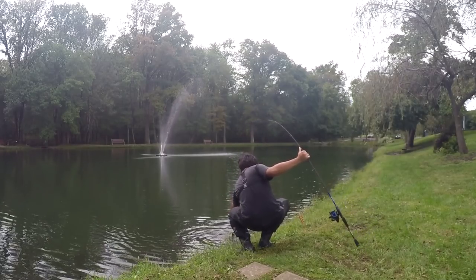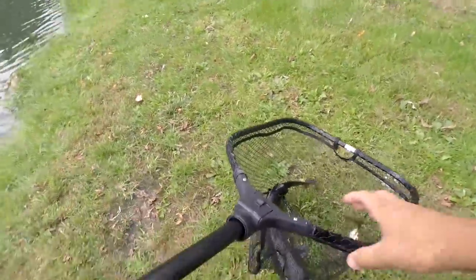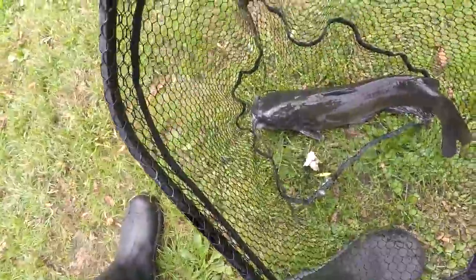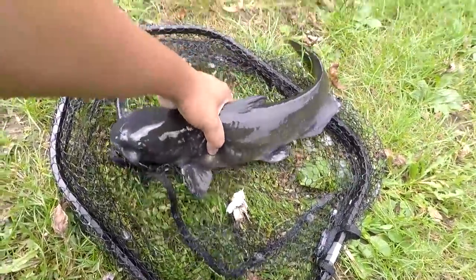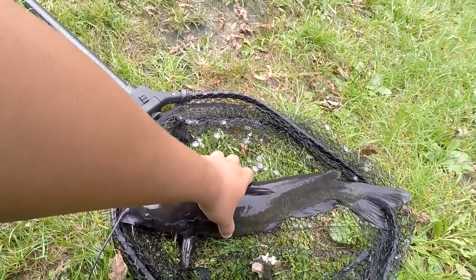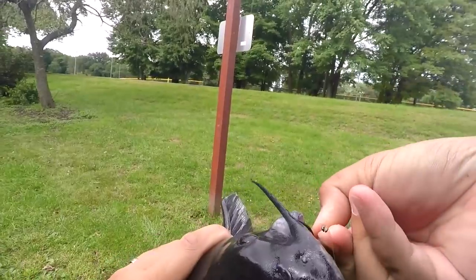Yeah, that's a chunky one. Chunky! Look at the size of this one here. Okay, not as big as the first one, all right, but it's still pretty chunky right here. Not bad, man. Dude, this place got a lot of channel cats. I can't believe it.